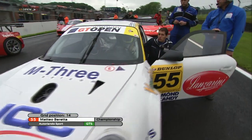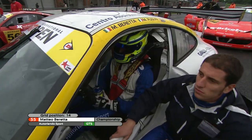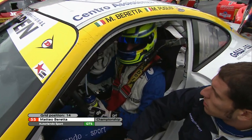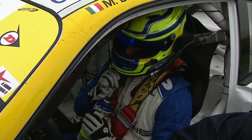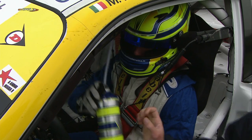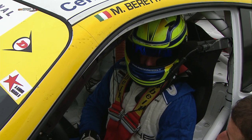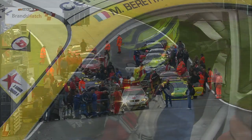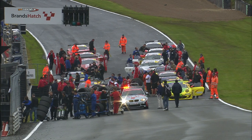For the first time this year, we've got a second Auto Orlando Sport Porsche. It's in the hands of Matteo Beretta, who is making the switch from the European F3 Open this weekend to share the car with Marcello Puglisi. And Matteo doing a very fine job in qualifying this morning to get that car to 14th on the grid. And he seems to be very relaxed in the cockpit as the team's just passing final instructions to the drivers. The grid beginning to clear here, and then the race will get underway.